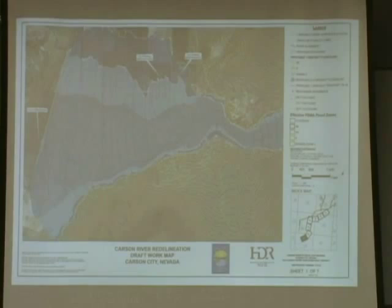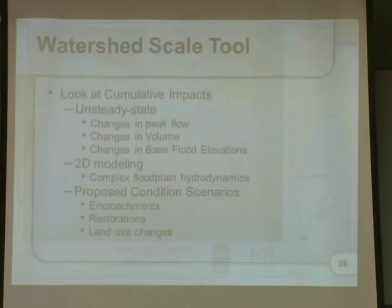This is what the flood hazard maps are looking like. This is just an example of our flood hazard maps. This is part of the second phase, the Carson River area. And so you can just see that we're going to be having the floodway, floodplain, and 500-year flood limits on all these maps.